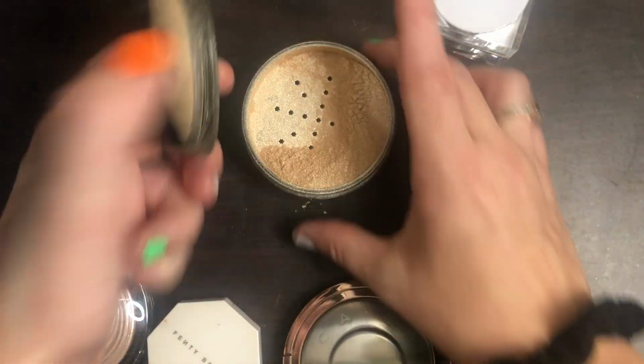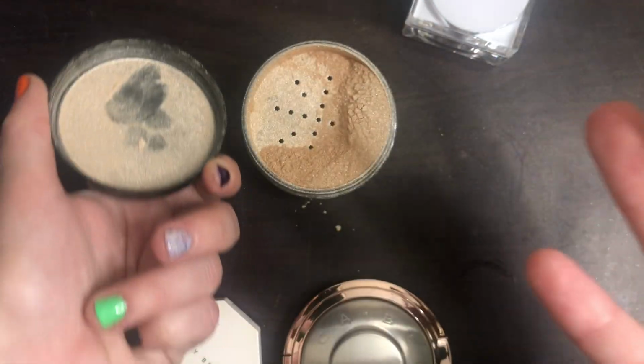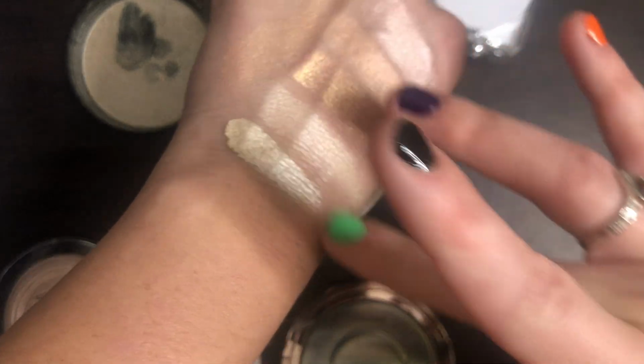So I have this one from Wet n Wild, and the Wet n Wild loose highlighters are really pretty. I like them way more than the pressed ones.